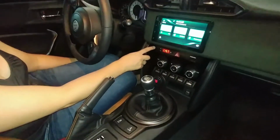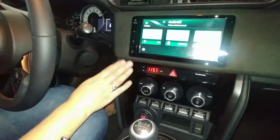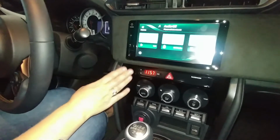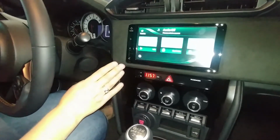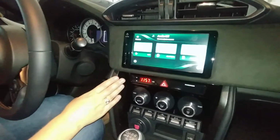One thing that I also love is that you have the clock from the beginning of when Toyota put clocks in cars. This thing will never ever fail you. And it is in every Toyota that you have ever seen. And I think it should just always be in every Toyota you've ever seen.